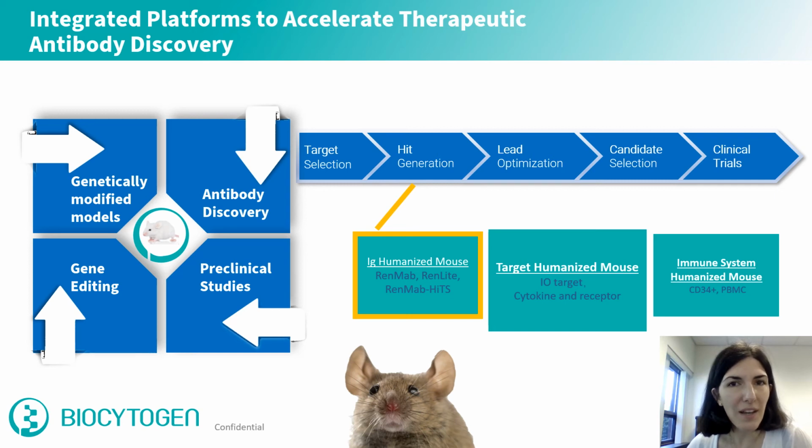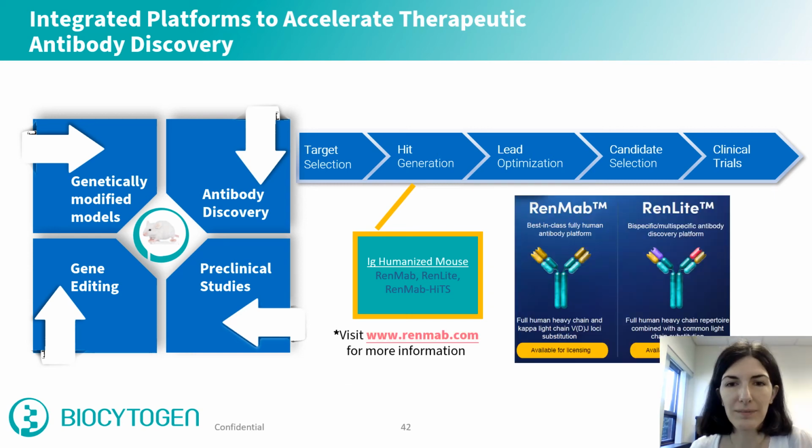For the final few slides, I would like to introduce our humanized immunoglobulin models that can help further support your therapeutic antibody discovery applications. These models, RenMab and RenLite, express the entire human heavy chain variable region in place of the murine counterpart. Now, while RenMab mice carry the full kappa light chain repertoire, our common light chain, or RenLite mouse platform, is specially designed for advancing bispecific and multispecific antibody discovery because it solves the common issues of the bispecific antibody discovery process, which are immunogenicity and chain mispairing.